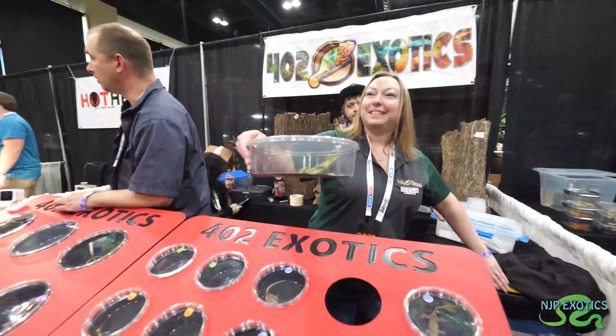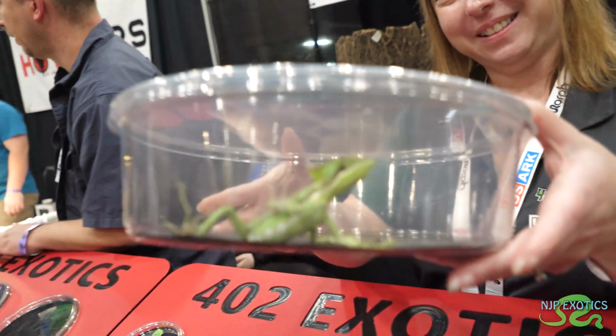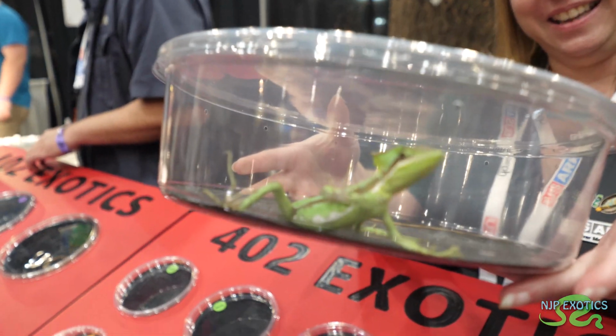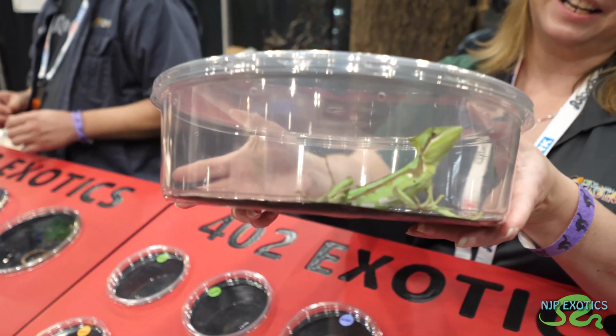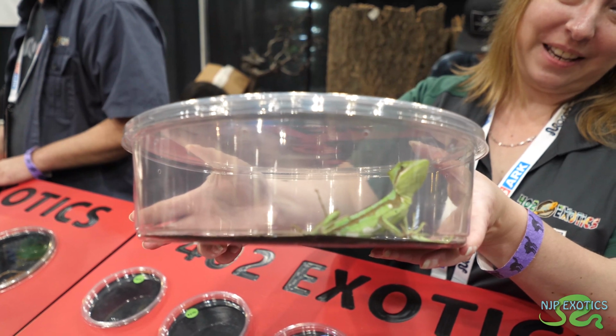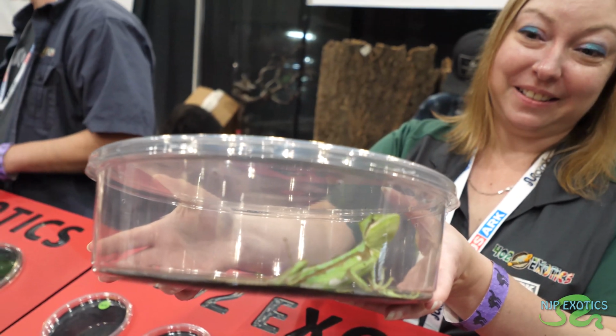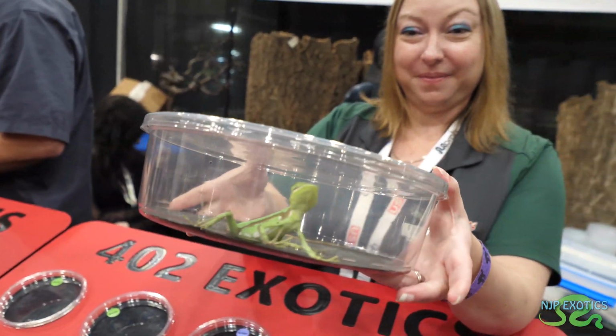Let's bring out the secret stash. Ooh, yeah, that's a cone head. Whoa, looks like a leaf. Yes. We're the only ones that have captive born and bred babies in the United States right now. Wow, that's really cool. Well, I wish you the best of luck on that project, because that's definitely something I would take interest in myself. Really, really cool.